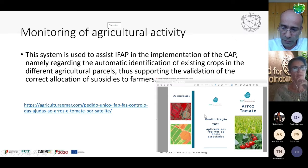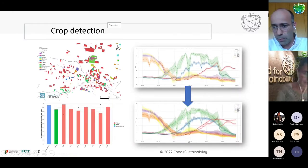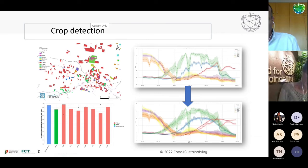There are some guides where IFAP explains what they are doing, and in fact they are sending information to farmers telling them, please provide me more information because I don't think you have tomato there, and so you are not entitled to this subsidy. In the end, this service ends in a mobile app where they have to take photographs of their field, if there are any doubts, to prove that in fact they have tomato there. Tomato and rice is where this is being tested, though it is already running for the entire country and for all the crops.